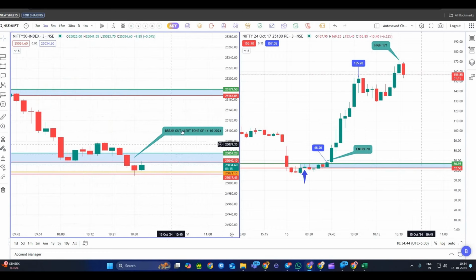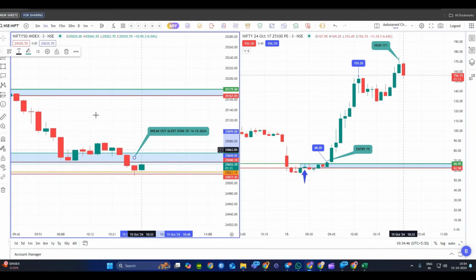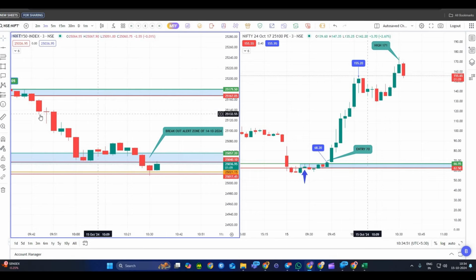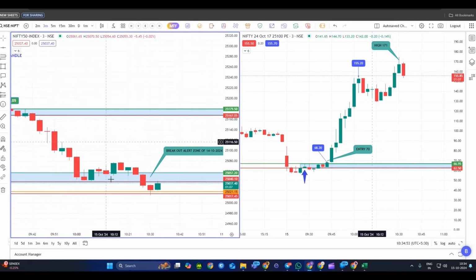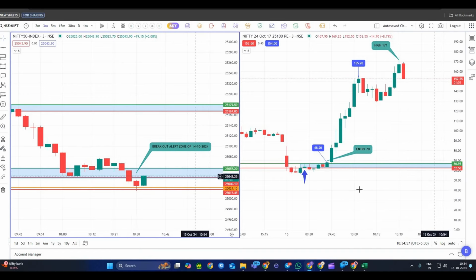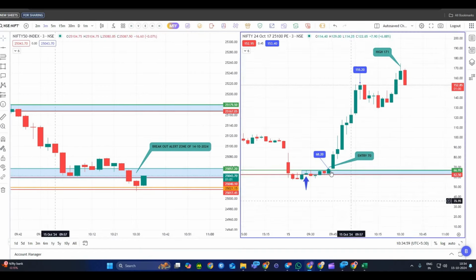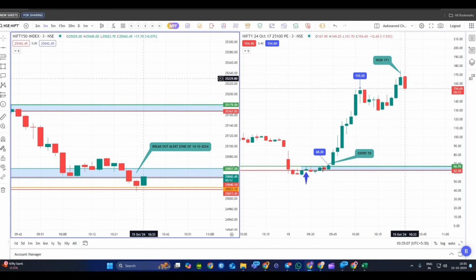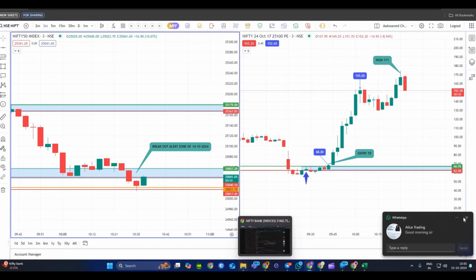Here, this is the breakout zone of the 14th. I told them not to trade in this zone. Whenever there are candles in between this color and this zone, we should avoid trading in that. So entry is above 68, above 70, and you got 100 points in Nifty.